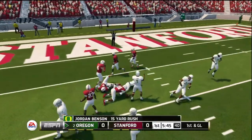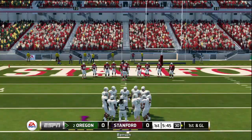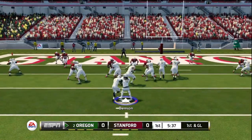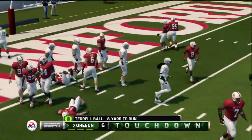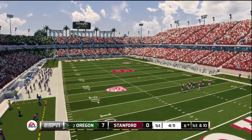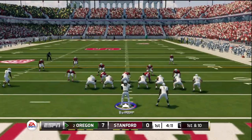Inside the 10, brought down right around the 8-yard line. Well, that's the 5th first down for this offense on this drive. The defense, you can look at them. Their hands are on their knees, hands are on their hips. They're looking tired. This offense right now has this defense exactly where they want them. 10th play of the drive. Touchdown, Ducks. Oregon is up by a touchdown.